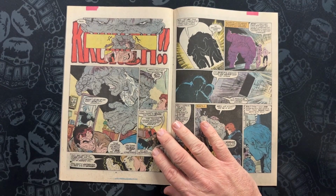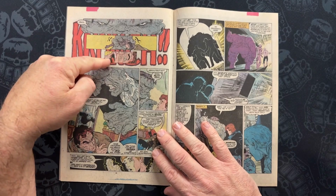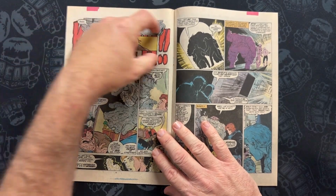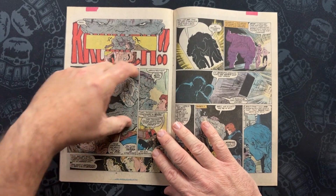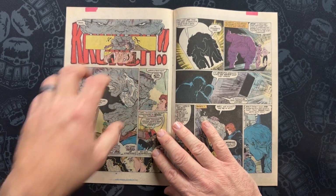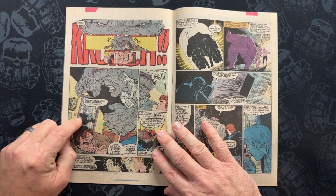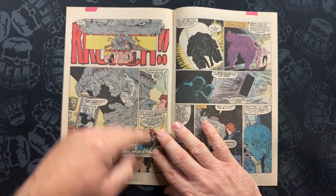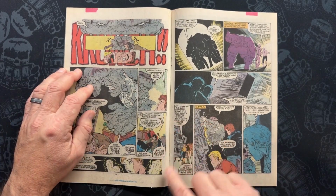Great layout on this page, all the way down from the close up of the eyes, smashing the gun to the guy's face in pain with the big sound effect going in the background. I love the layout of this panel too, with the Hulk kind of coming in from the top corner like that over him. And of course, Clay has to come in to stop him. Like, what's going on? And this Shield agent, he does know about Clay, calls him a traitor, and yada yada yada.